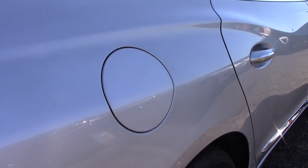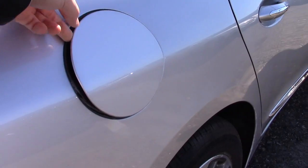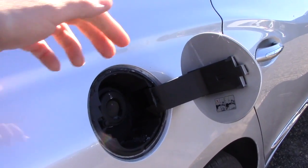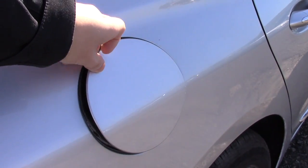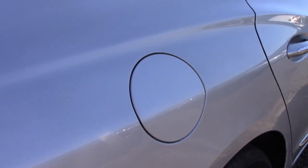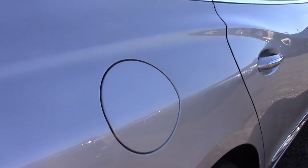So gas mileage for the 2017 Buick LaCrosse front wheel drive comes in at 21 city and 31 on the highway. Really good gas mileage for a car of this size. Now you could imagine that the all-wheel drive version will get a little bit less fuel mileage.